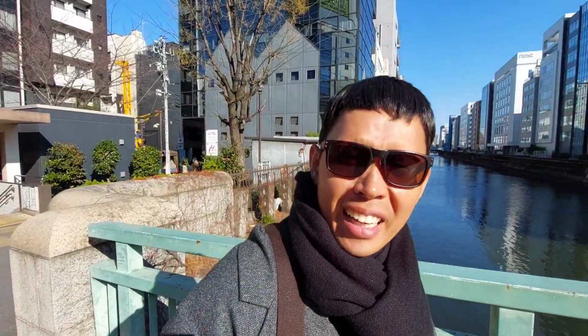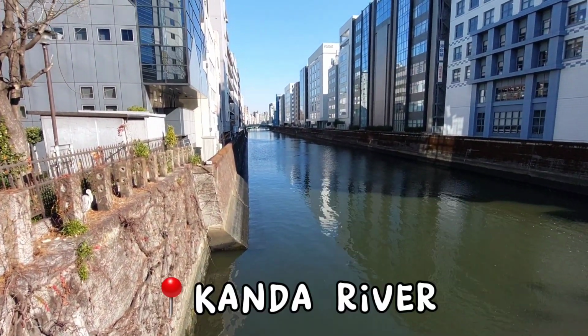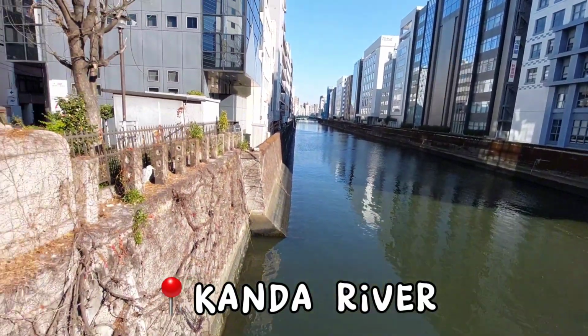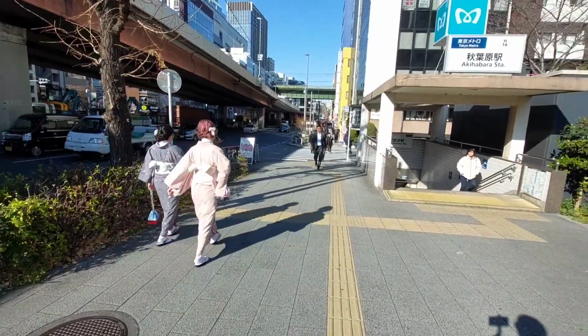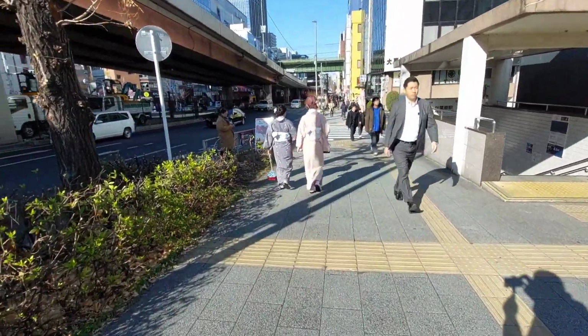Arrived here at Akihabara station, and behind me is a river, also clean. I forgot the name. And the wife was right. They're popular for costumes and cosplay here. We really don't have a specific spot here in Akihabara. And oh wait, I can already see it now, the shops. Okay, I remember why we're here now, because of the electronic shops, right? Electronic shops, manga, and yeah, anime stuff here.